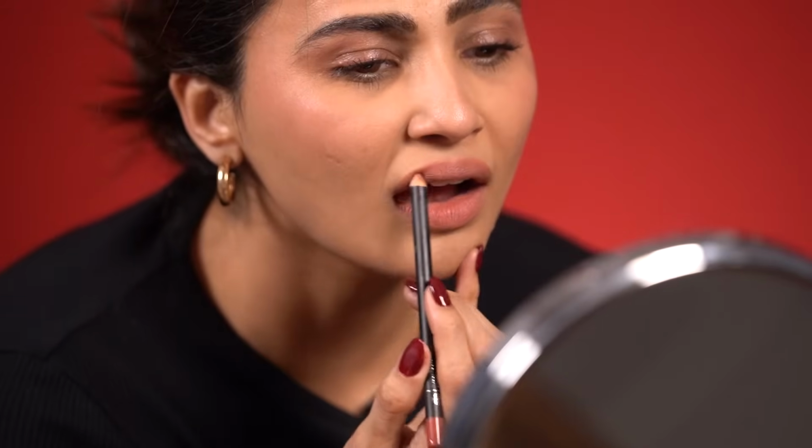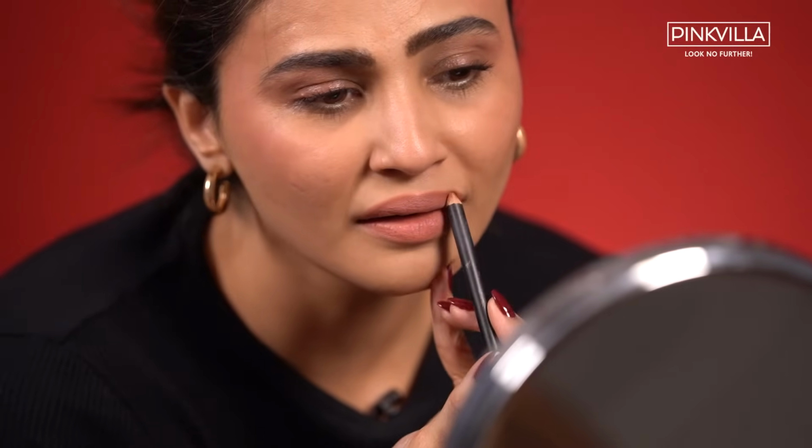Next, lip liner. What I do is I literally use lip liner for my lips because I feel that it lasts longer than a lipstick, and the reason why I don't use matte lipsticks more is because it dries out your lips and nobody likes to look at flaky lips. Like, no, a big no.